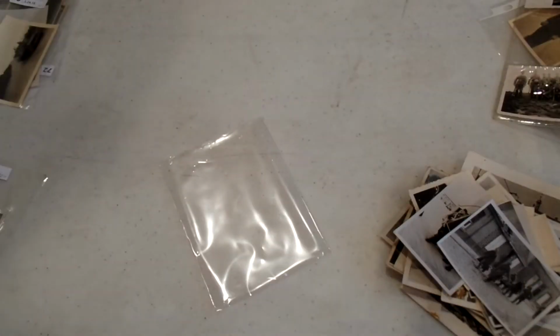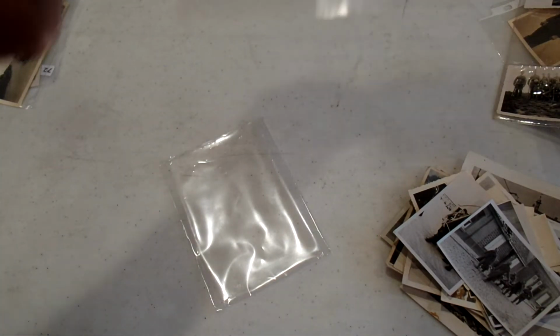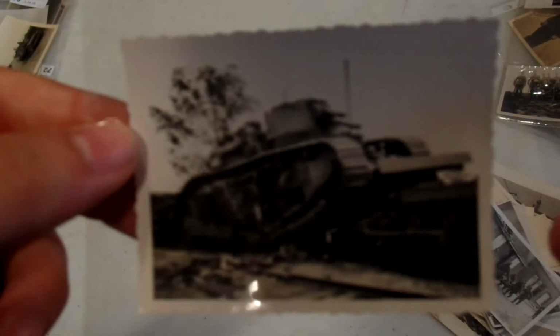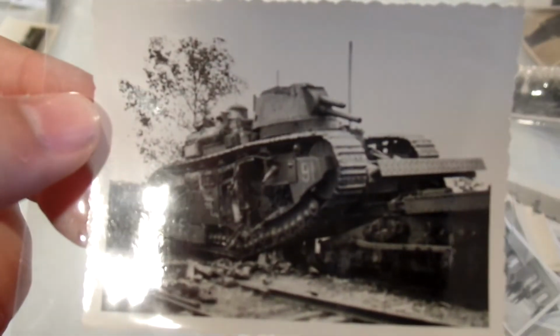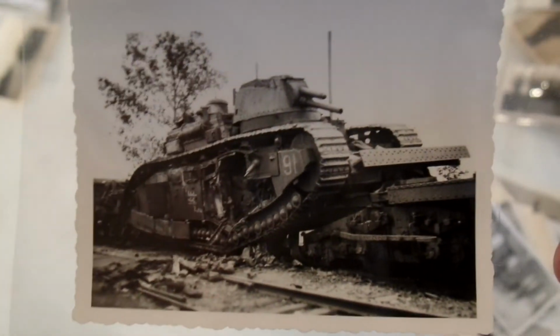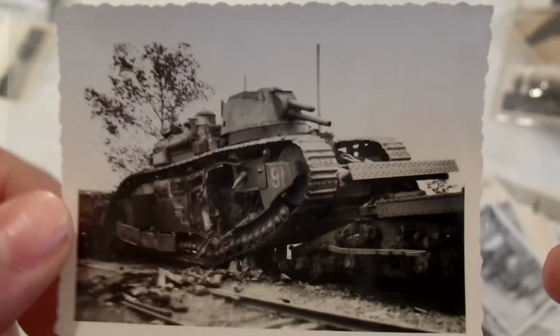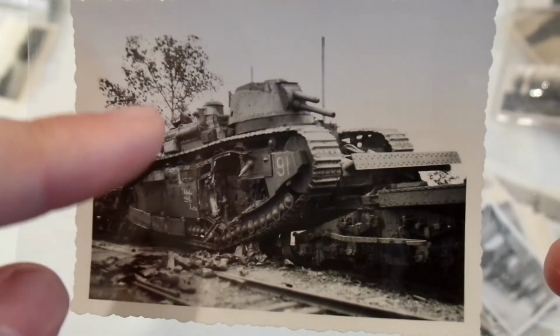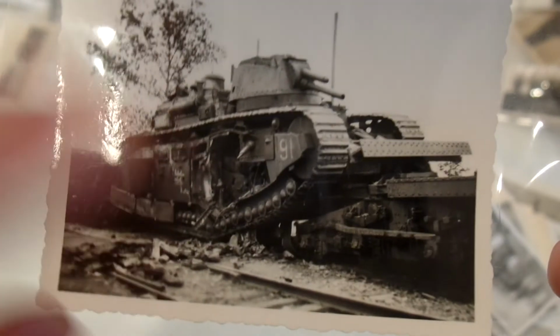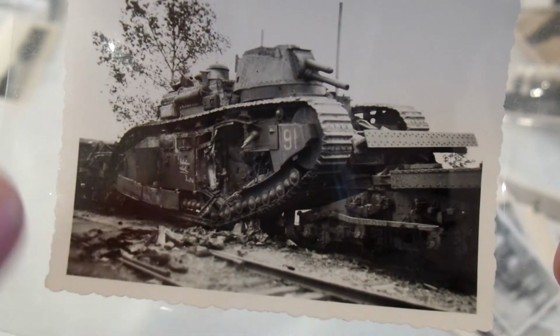I'd really appreciate it. And the last one here, most expensive photo I bought all day, and definitely one of the coolest, most rare. It's a Char 2C. Now, if you're not familiar with the Char 2C, it's like a freaking super heavy tank. If you played Battlefield 1, it was a behemoth on 1 or 2 of the maps. I think it has 3 turrets, a front turret and smaller back turrets. Thing's massive. The thing that you see in front of it is a railway car, like a flatbed, just for comparison.